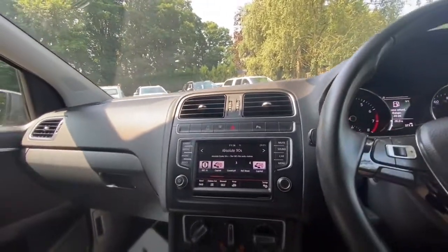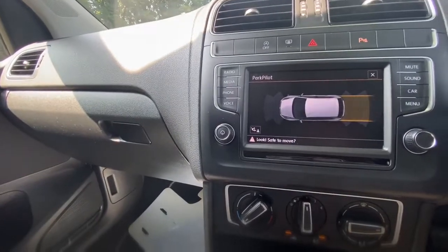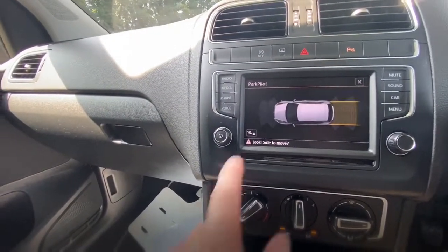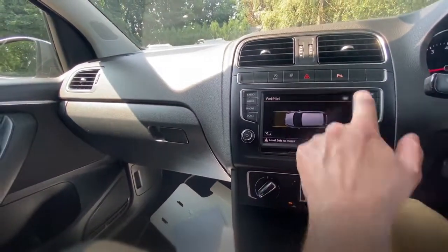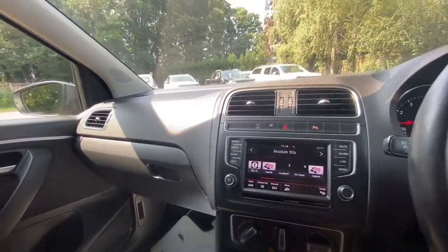Obviously it's got parking sensors as we discussed, and as you can see it comes up on the screen, so you'll get a fan in the front and a fan in the back. Yeah, nice system, works really well.